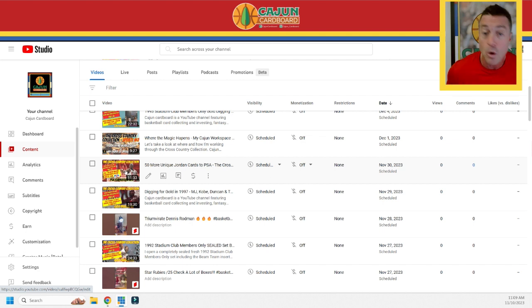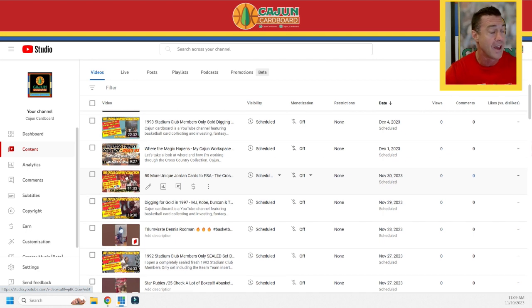I will talk through what I'm going to keep in my PC, what I'm going to crack and resubmit either to PSA or BGS, what is for sale, what has already been sold, believe it or not. Yes, I have some of these cards pre-sold, which I needed to do. So tons of PSA grade reveals coming up. You have my word on that.